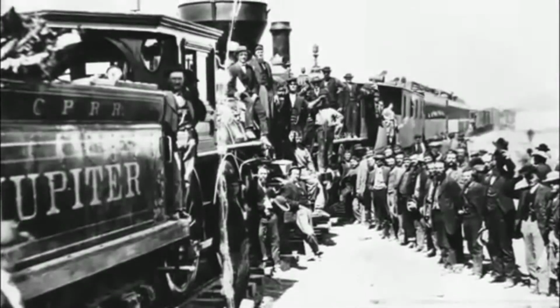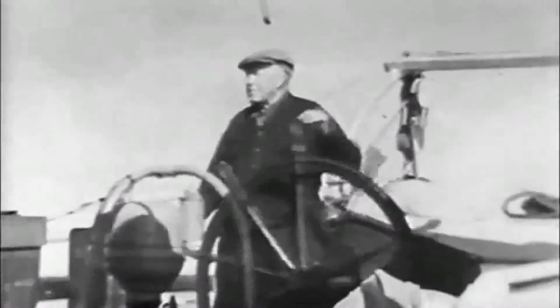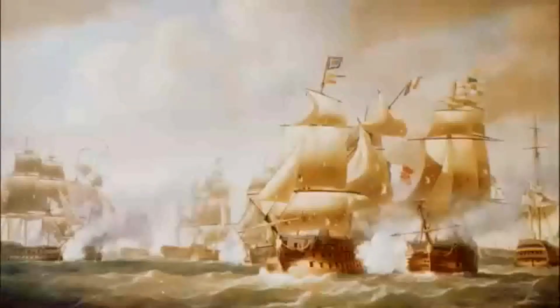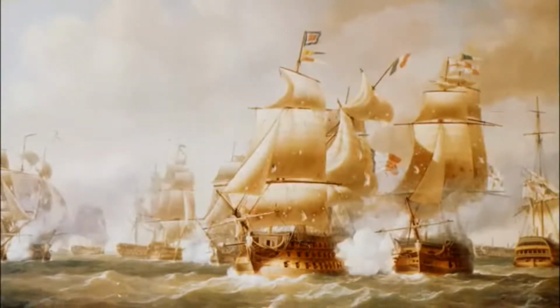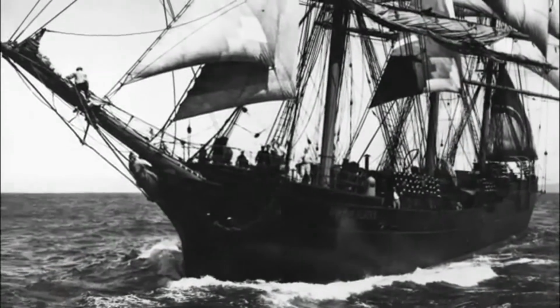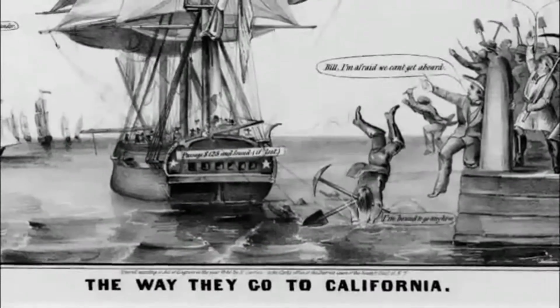Before there were airplanes, before there were trains, there were sailboats. Without them, the world as we know it would not exist. Square-rigged sailboats brought Europeans to America. Their stable decks and massive holds carried the people and supplies that would build San Francisco.